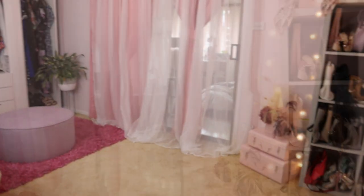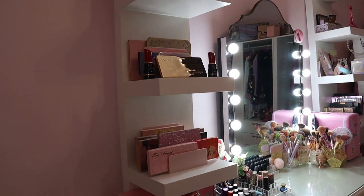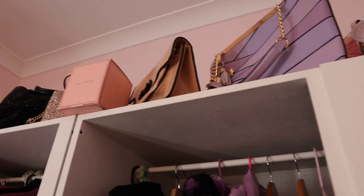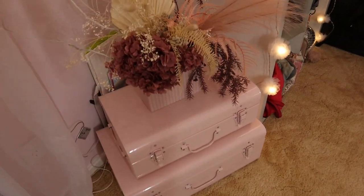So guys, this is the final look. I ended up going to Bunnings and buying some LED strip lights for the built-in cupboards. So I am just so happy with the way they're finished. They're a sensor light, so every time you go and you want to choose some clothes or some jewelry, they will turn on.